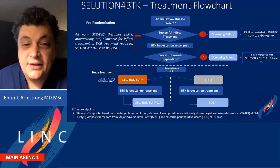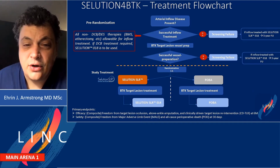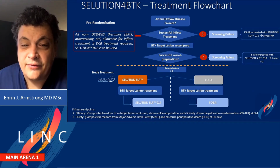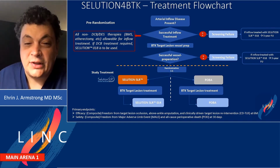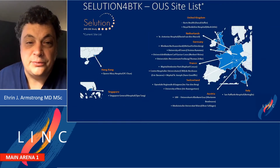Drug-coated balloon use is allowed in the SFA segment, but it has to be with a SELUTION balloon sized to the SFA, so that any drug that is used is sirolimus and not paclitaxel. Once the inflow vessel is treated, the below-knee target lesion can be treated with vessel preparation. And then if there's successful preparation, the randomization occurs 1-to-1 to the SELUTION SLR balloon versus balloon angioplasty, so that there is a direct comparison from balloon angioplasty to the use of the SELUTION balloon.